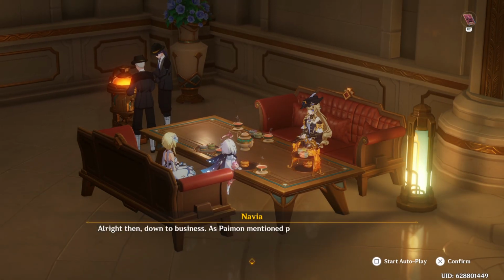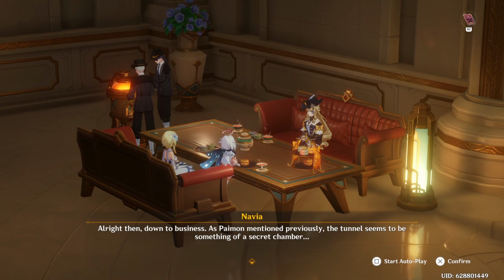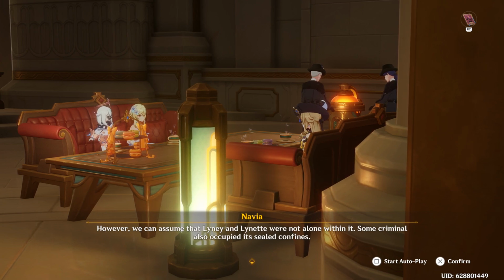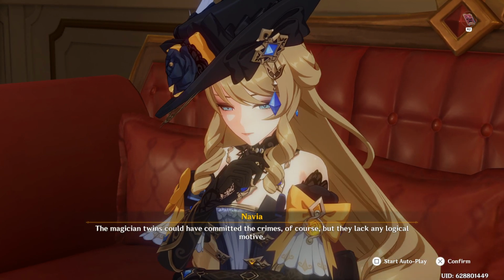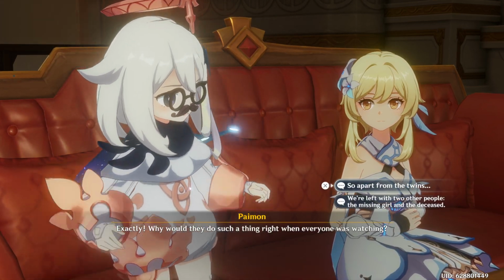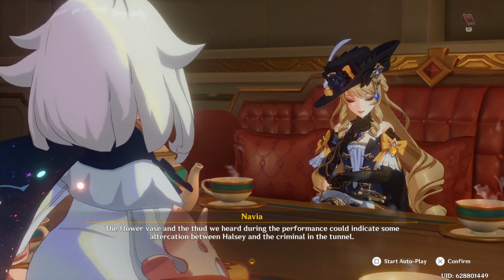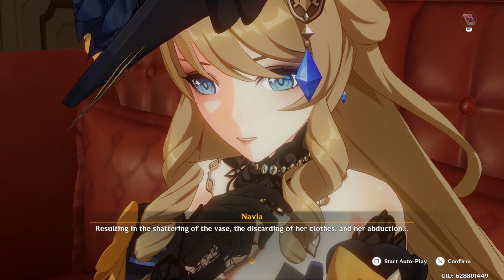All right then. Down to business. As Paimon mentioned previously, the tunnel seems to be something of a secret chamber. However, we can assume that Linny and Lynette were not alone within it. Some criminal also occupied its sealed confines. The magician twins could have committed the crimes, of course, but they lack any logical motive. Exactly! Why would they do such a thing right when everyone was watching? The flower vase and the thud we heard during the performance could indicate some altercation between Halsey and the criminal in the tunnel, resulting in the shattering of the vase, the discarding of her clothes, and her abduction.